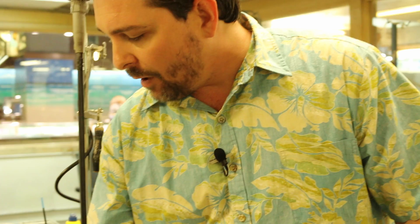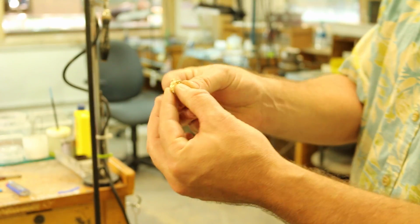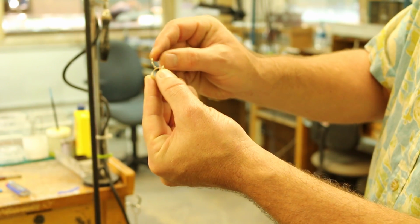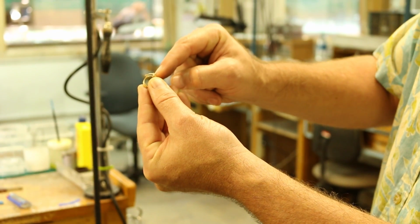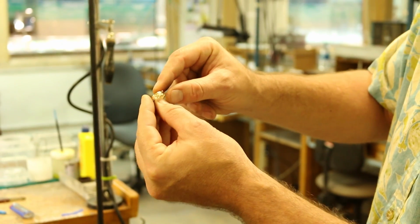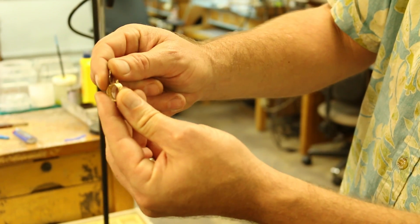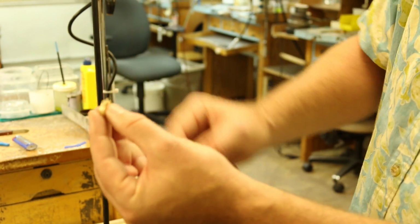This is where we do bench working. So once a piece comes out of casting, some of them require components added onto them. This one's going to be an earring. So this lever right here is something that has to be soldered onto each piece after it comes out of casting. You can see it's still very dull. It hasn't been polished. It's just one of the pre-steps that we do before we polish.